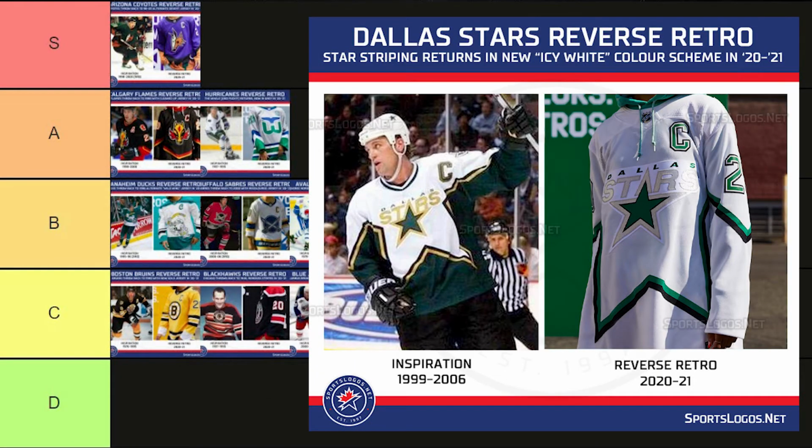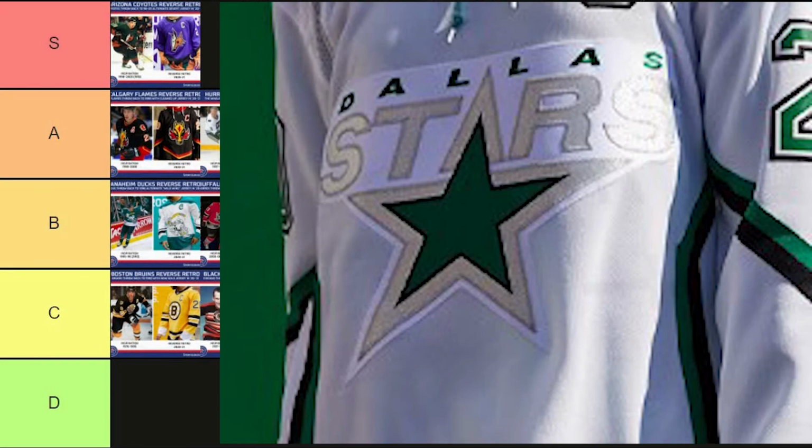Up next we have probably my least favorite one on the list, the Dallas Stars. There are two things that really bother me about this jersey. The first is the white patch that says Dallas Stars. I personally would have just kept it gray. It just sort of sticks out and looks really weird to me. But the thing that really bothers me about this jersey is the gap on the trim of the star that doubles as the A. It just really bothers me that there's that white space there.